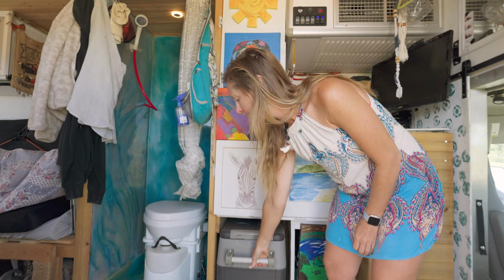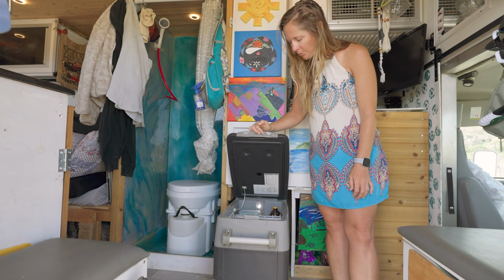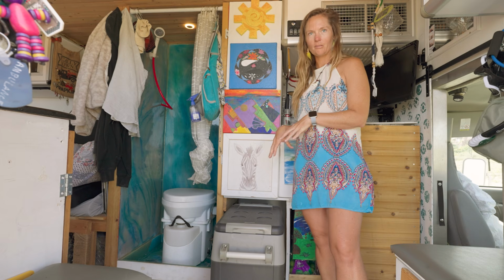Underneath you see my fridge. Pull it out. I just have a set power fridge. It looks very much like a cooler. It is not a fridge and freezer. It is a fridge or freezer. So I have to decide. Most of the time it's a fridge.